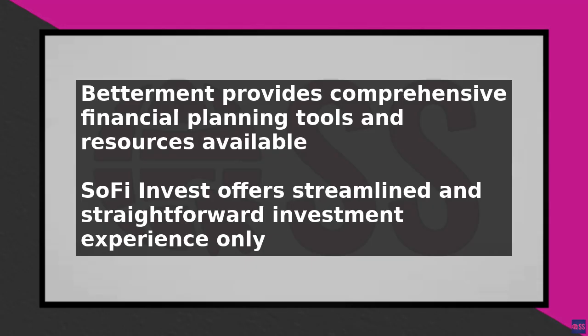Ultimately, the choice between Betterment and SoFi Invest depends on your individual needs and preferences. If you are looking for a more comprehensive investment management service with advanced features, such as tax loss harvesting, Betterment may be the better choice.